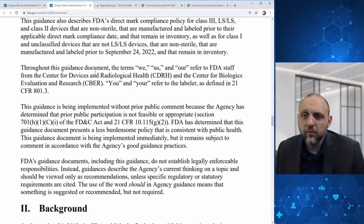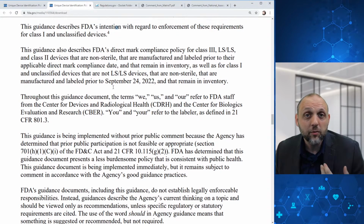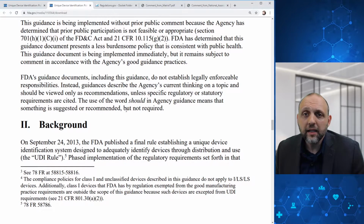Throughout this guidance document, the terms we, us, and our, as usual, refer to FDA staff from CDRH and from CBER, and you, that would be us. The guidance is being implemented without prior public comment, as we noted before.